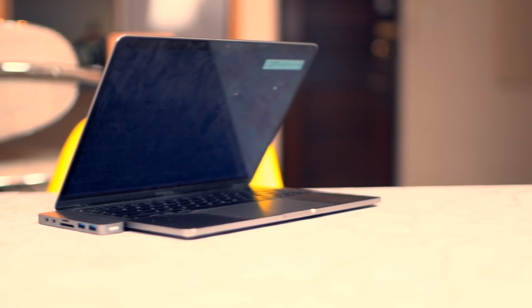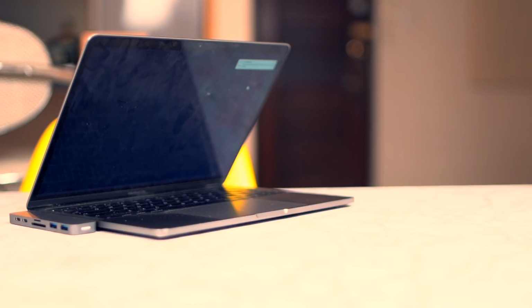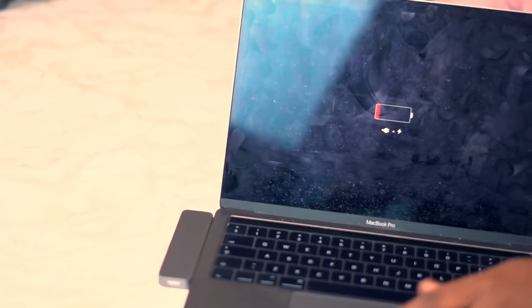First up, we have my MacBook Pro. This is a 2017 MacBook Pro with touch bar. When I bought it, it retailed at 34,000 rand. It was made more expensive because it has the touch bar in the front, which acts as an extra screen in a way. Battery's dead.